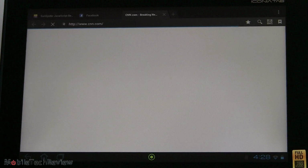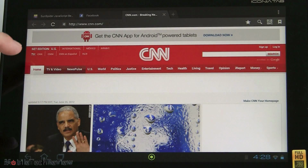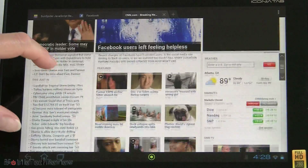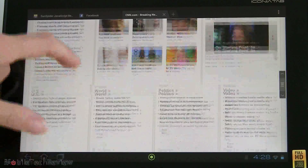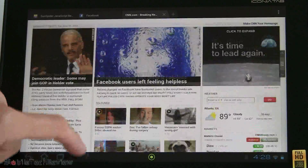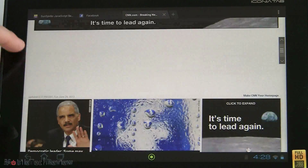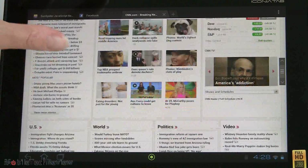And here's the CNN website, rendered in its full beauty, no mobilization going on here. And that's a pretty complex page, so I'd say that's fairly good rendering and download times, especially because we have this giant flash ad playing up here. That's slowing things down a little bit.